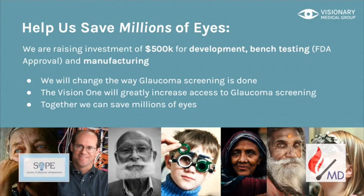To reiterate, we're raising a seed round for bench testing, final development, and FDA application for the Vision 1 tonometer. With the Vision 1, we will change the way glaucoma screening is done and make it something that's widely accessible and widely used in order to catch millions of cases that are being missed. Together, we can save millions of eyes. Thank you.